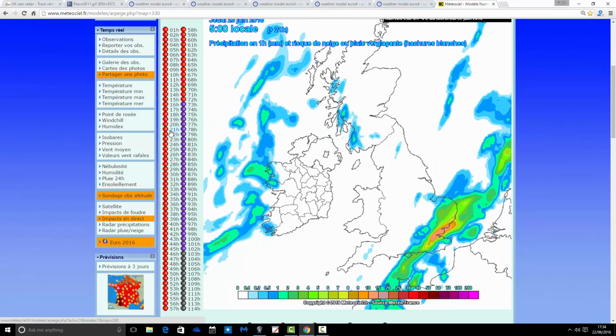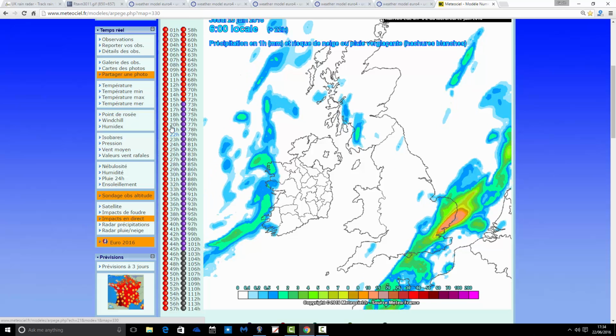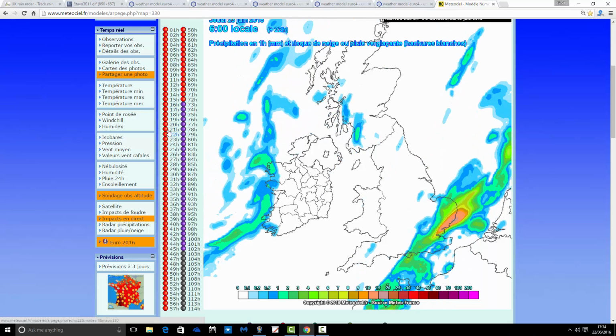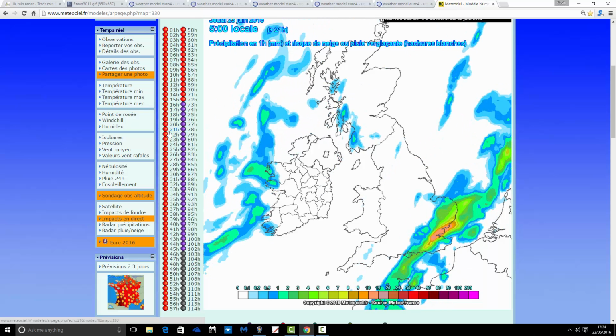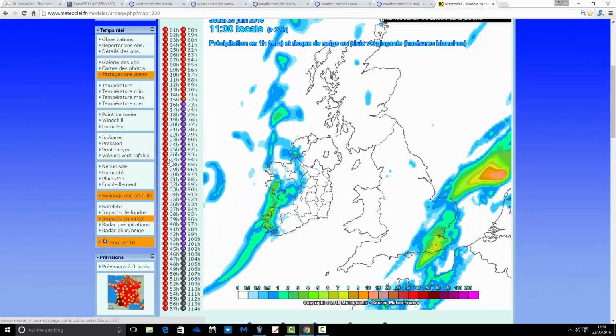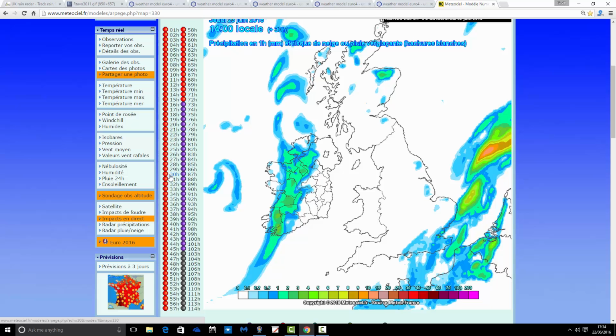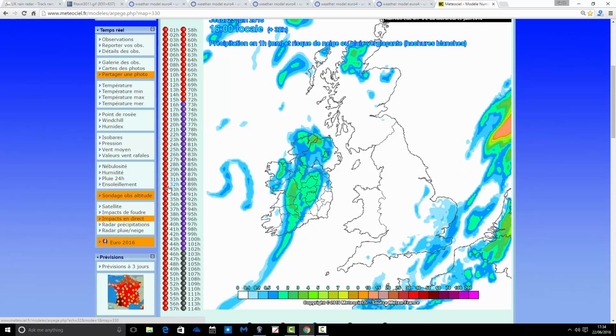After midnight, things get more intense. So this is 5, 6 o'clock in the morning, where we've got those bright colours beginning to appear. When those bright colours turn up, bright yellows going towards sort of pinkish colours, that's torrential rain there in the far southeast in the early hours of the morning. That continues across East Anglia and South East England through the morning before easing down by the early afternoon.